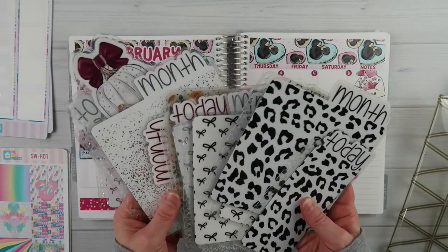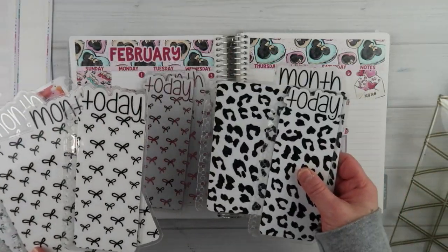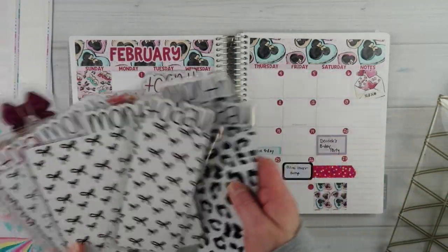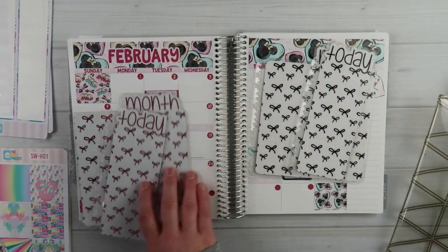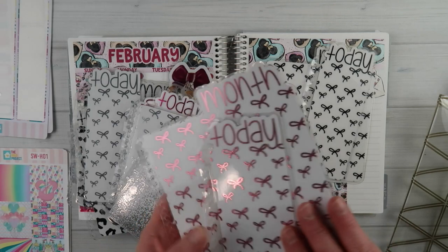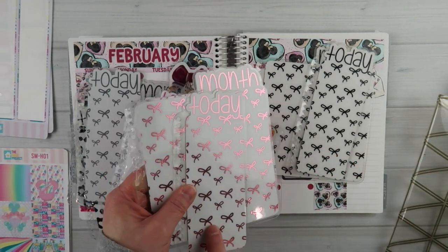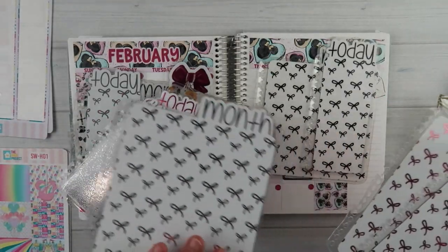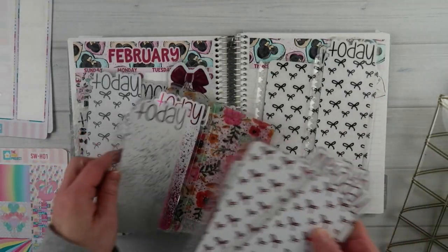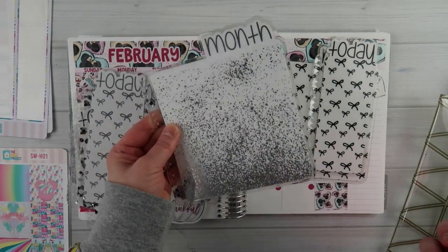So I think we are going to use... I think I used this last. Let's go with the black bows, the black and white bows. As you see, Ashley Designs offers one design in many different colorways. This is the holographic pink, this is the black, this is the silver. Can you tell which one is my favorite? I think I have three or four in this one. Yep. So I like this one too.